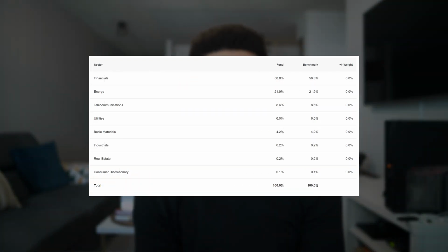Now, if we look at a sector breakdown, we can see that this is heavily weighted on financials, energy, and telecom, with financials accounting for 58.8% weighting, energy at 21.9%, and telecom at 8.6%. After that, you have utilities at 6%.